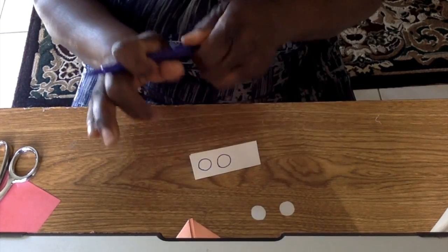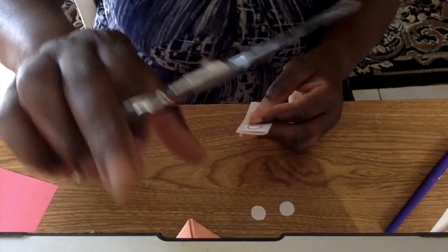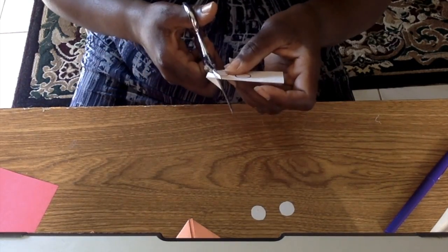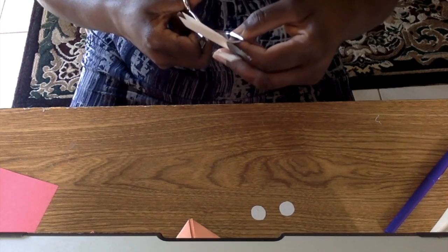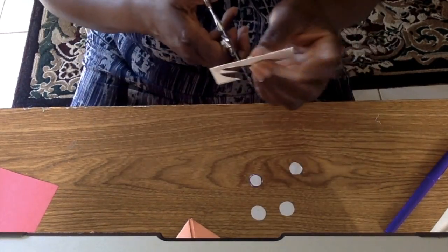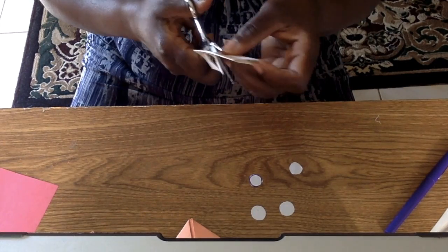For your googly eyes, and then you just cut them out. Now, if you have problems with cutting them out, make sure you're using kid scissors or scissors for your age. You can ask a parent or a grandparent or anybody who's taking care of you to cut the googly eyes out.